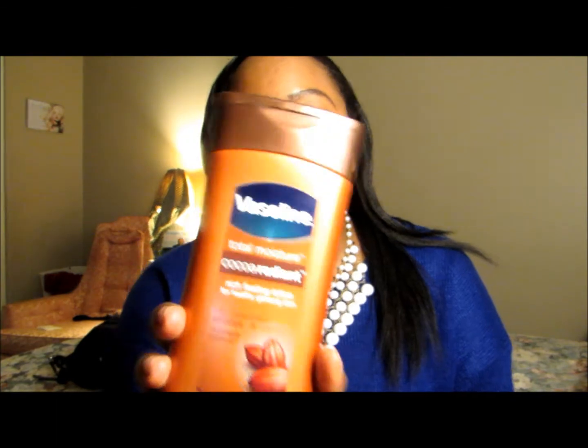So I went into Walgreens one night and I saw that they had all their health and beauty stuff on sale, like their face washes and their lotions. They had lotions buy one get one 50% off. So you know I went crazy, especially with it being wintertime. So I took advantage of that sale, and what I got was the Vaseline Cocoa Butter Moisturizing Lotion.